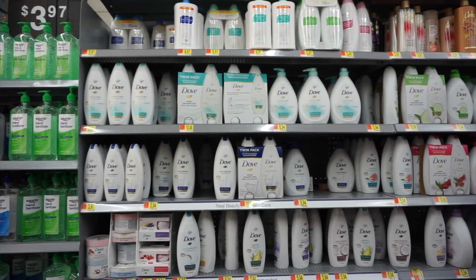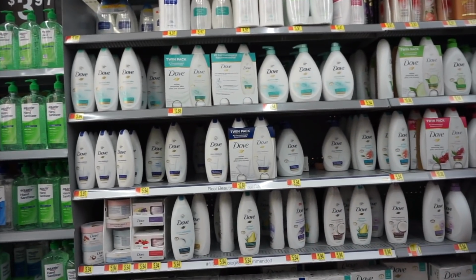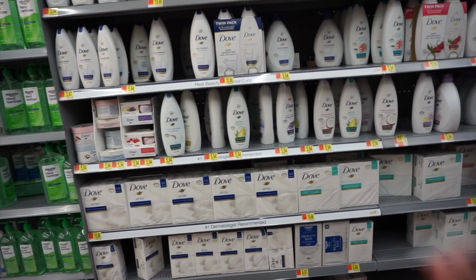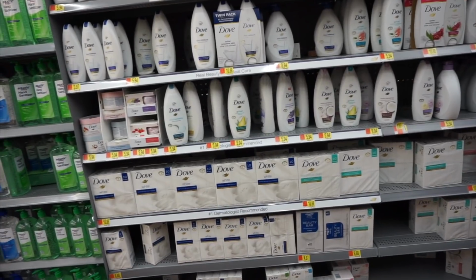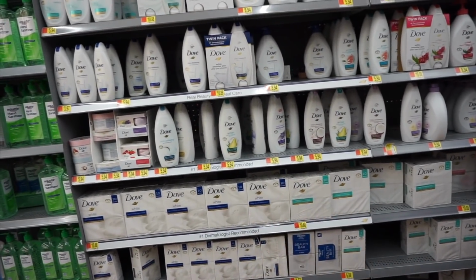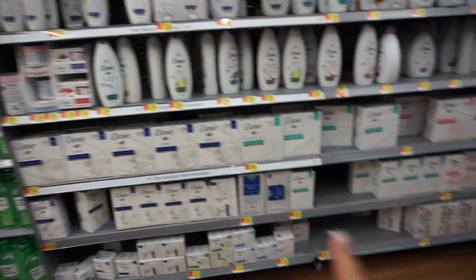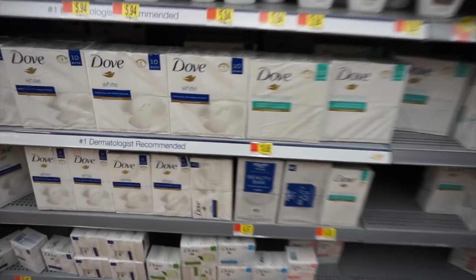Okay guys, so the first thing that I need to buy is some body wash. I need body wash for just my body, and then I need to take a bar of soap. I like to use this for the booty and the vajayjay to keep that nice and clean. I do like to use two separate things. Don't know why. I think that's how my mom always got me used to it. So I do need to stock up on both body wash and a body bar.